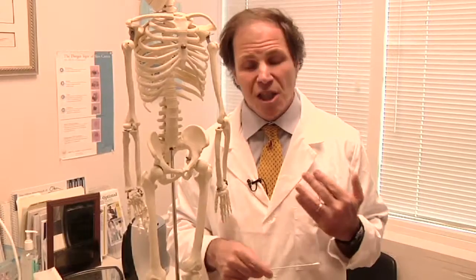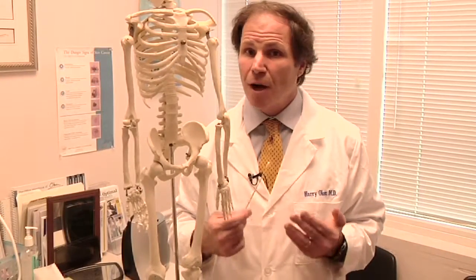Now, there are other risks for osteoporosis. They include Caucasian and Asian race, heavy smoking, excessive alcohol use, use of certain medications like steroids and anti-seizure medication. All of these things promote increased risk for osteoporosis. And if you're osteoporotic, your fracture risk is much higher. To gauge this, we can do certain tests.